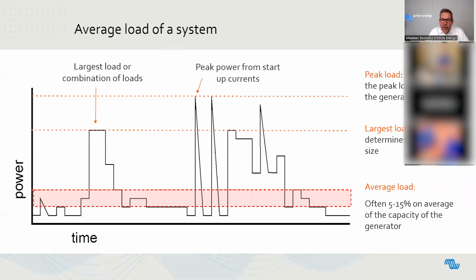So the average load in a system, and that's also what you typically see on a generator system, is about 5 to 15%. That means the generator is just waiting until there is a large load or something has to be started up, and then the whole power of the generator is used. A lot of the time around this, the generator is almost idling or doing a few percent of load. That's basically the problem of inefficiency of a generator system.